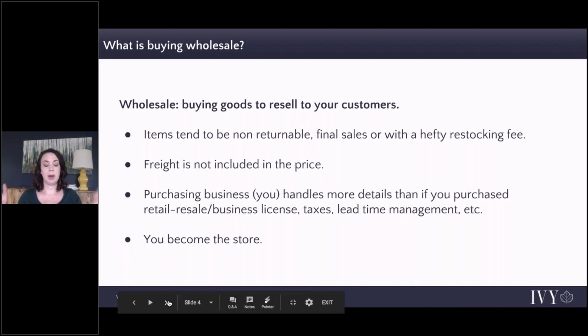Wholesale is very simply buying product that you intend to sell. Plain and simple. You charge sales tax, you run your business, there's bookkeeping, you become the store. Some of the key differences between wholesale and retail is items tend to be non-returnable. Usually sales are final. Some vendors will let you return items with a restocking fee. It's usually quite significant, but most of the time it is final sale.